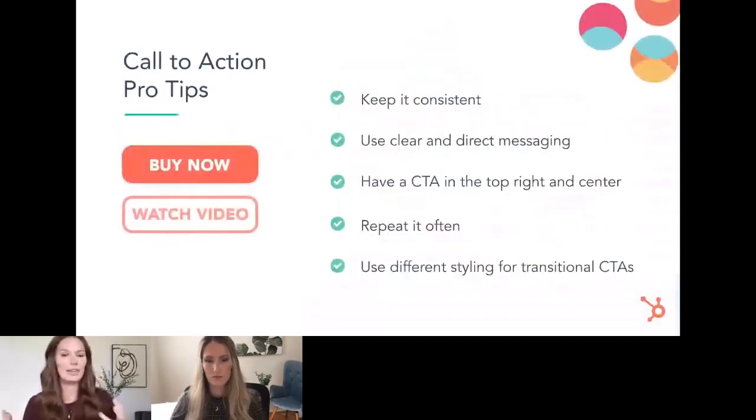From there, repeat it often. Don't only have it in those 2 places. Like I said, 8 times. So you're going to want to keep repeating that call to action where relevant throughout the page. Lastly, you might have some transitional or top of the funnel call to action. This might be watch a video, or download our FAQs, or download our brochure. I would recommend making that button look a little bit different. You can see in this example, if we have our orange buy now button, then maybe our watch video is an outline, or maybe a different color that's a little bit less attention grabbing. So I know the hierarchy of steps that you want me to take as a user.